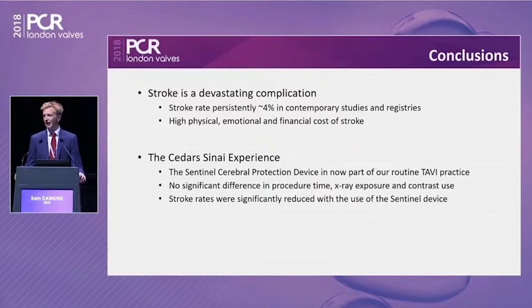And I think we also need to think that as the indications for TAVI expand, as we start to do TAVI on younger patients, where there's obviously an increased prevalence of bicuspid valves, the stakes are even higher than they are now. The Cedars-Sinai experience is that the Sentinel cerebral protection device is quick, it's easy, and it's safe. It's now part of our routine TAVI practice. We've noticed no significant difference in procedure time, X-ray exposure, or contrast use, and stroke rates were significantly reduced with the use of this device. Thank you very much.